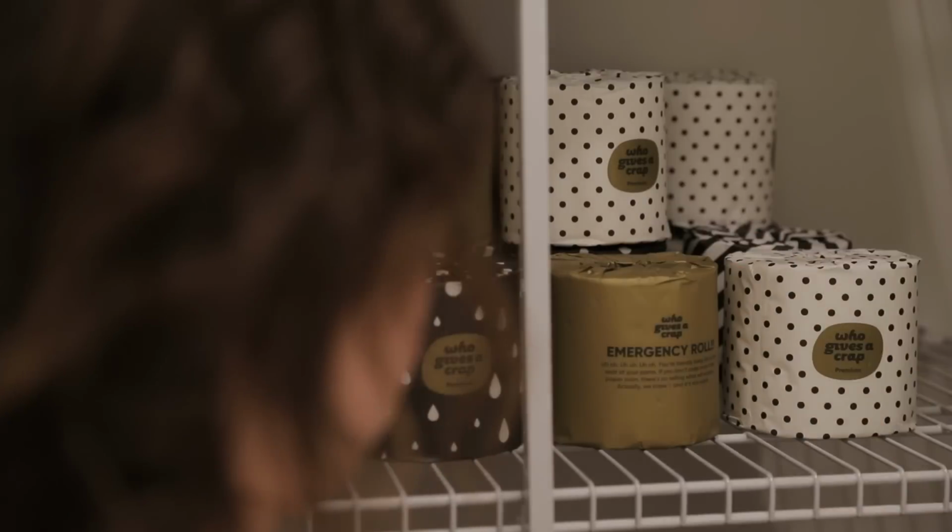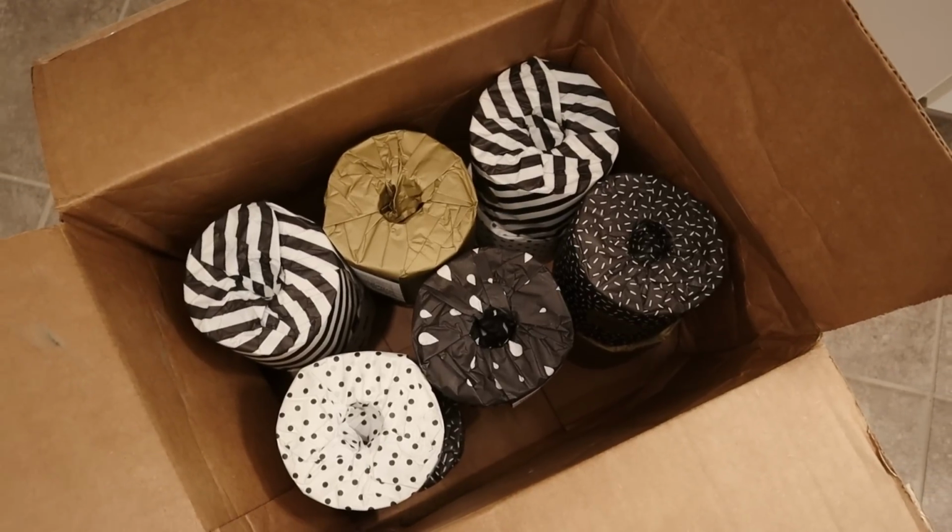And another benefit of this too is it actually makes the products easier to reach. You're not trying to detangle a piece of toilet paper from the wrapper or box that it came in. You can just grab it and do your business. And this isn't something that takes a lot of effort to do either, maybe a couple of minutes tops, but it's one of those subtle things that can make a big difference.